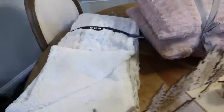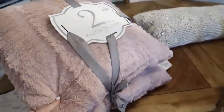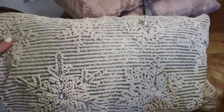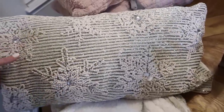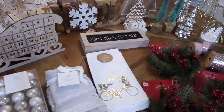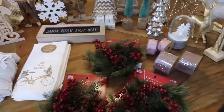And then I got this really cozy throw blanket to put on our couch. And then these really pretty blush pink throw pillows. And then this, oops. This is really pretty too, has snowflakes on it. I'm gonna replace this pillow with the orange one that we have on our couch right now that I have out for fall. I just thought this was really pretty. So that is everything that I picked up. I really wanted to go to Target, but I didn't really have time. So this is everything that I got today.